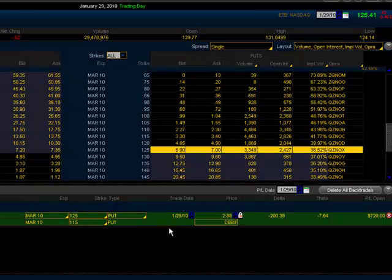Your max profit is going to be the spread difference minus $2.88. So $10 minus $2.88 is going to be your max gain. Your loss is going to be the premium that you paid, the debit here. So you can see it actually on a 10 lot here. By the end of the day, picking it up at $2.88, he was pretty good profit-wise.